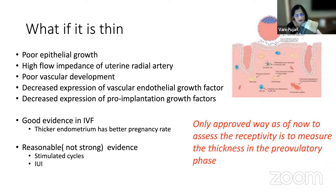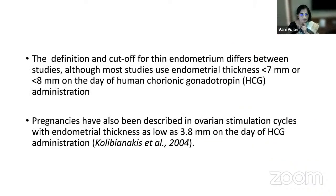But as far as stimulated cycles or IUI is concerned, we don't have very good evidence that if the endometrium is thin, our pregnancy rate is going to be less. So we don't have evidence in that. But in IVF cycles, we do have reasonably okay evidence. I will present that to you in a minute.